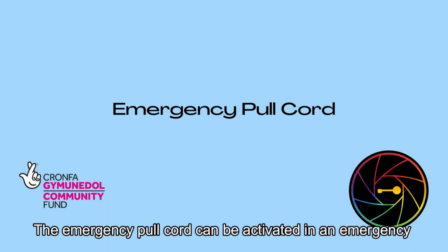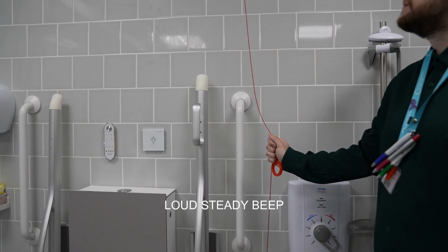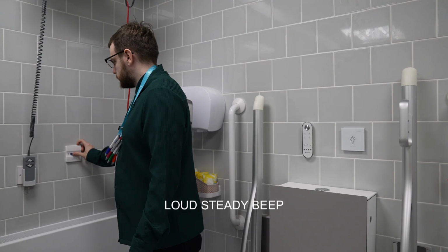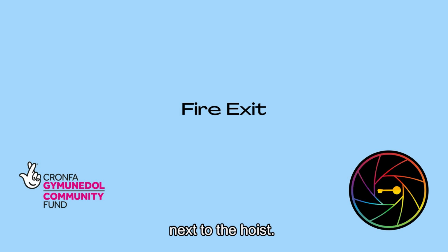The emergency pull cord can be activated in an emergency to alert staff if you need assistance. Should this be activated by accident, it can easily be switched off by pressing the button next to the hoist.